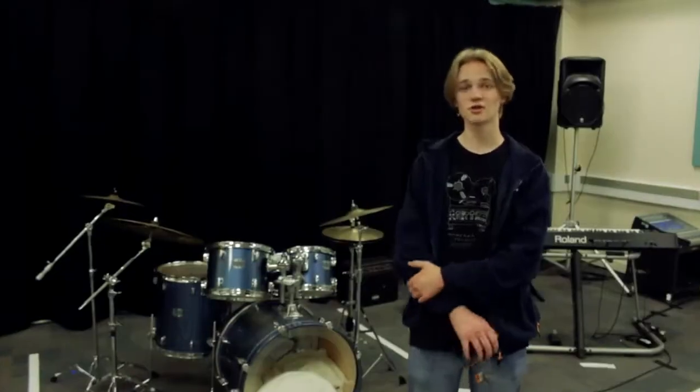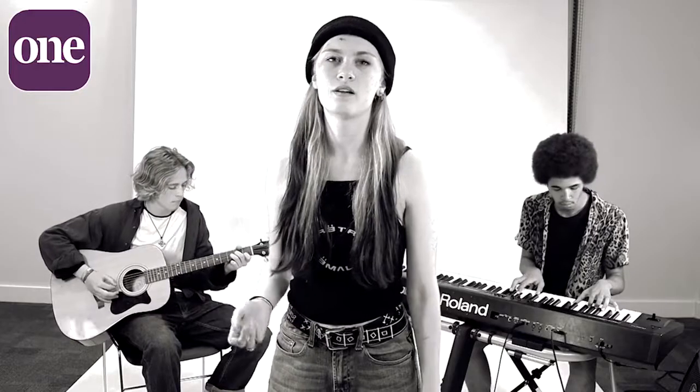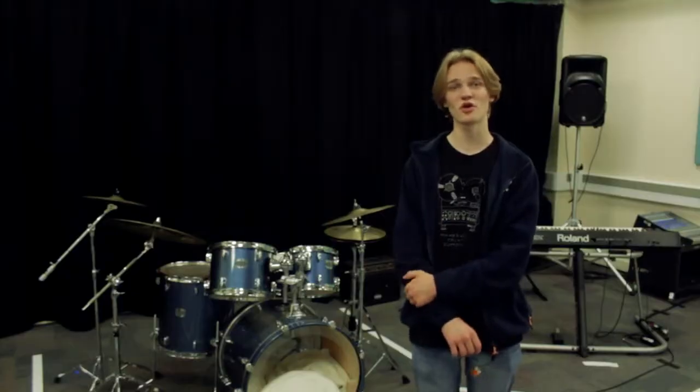As well as our extracurricular activities, you can get involved via Suffolk One sessions, Music on the Bridge, or you can be in our band for our annual musical.